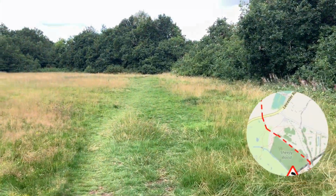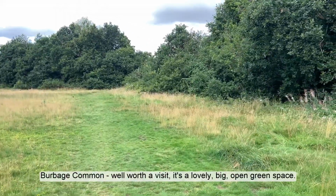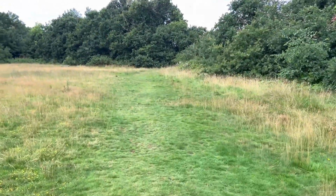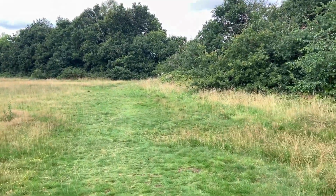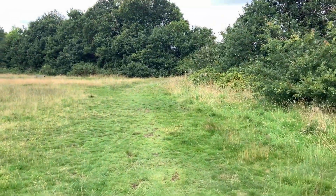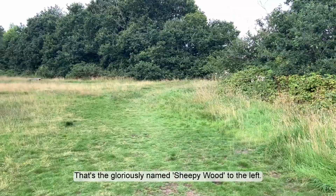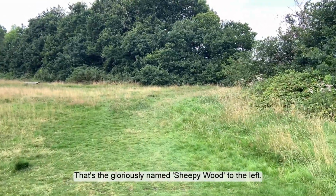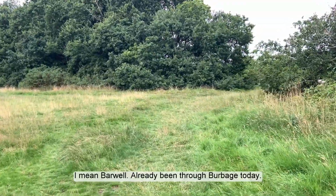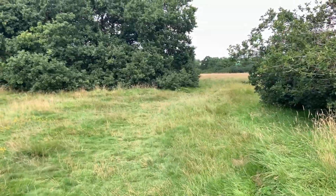Currently walking across Burbage Common, which is quite nice. A lot of people here, actually. It's a very popular location between Hinckley and Burbage. Hopefully threading my way between the woods and the common itself, which leads to Leicester Road, and across that road, and then to the outskirts of Burbage. A place I have never ever been or knowingly driven through.